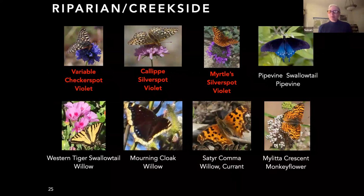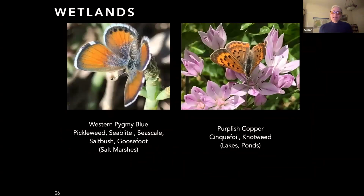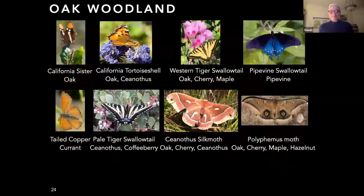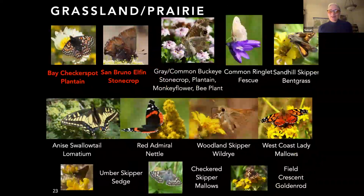We've got 3 monkey flowers. One is the yellow bush monkey flower that is quite a bit more drought tolerant, but it does like a more rocky soil. And then a couple of monkey flowers that need more water. The seep monkey flower, and it's not kidding. It really wants it damp. And then some wetlands. We've got the western pygmy blue and the purplish copper that use our salt marshes and our lakes. And so these are all the gorgeous, gorgeous butterflies you could have when you plant your native plants in their plant communities on the soils that they evolved in.